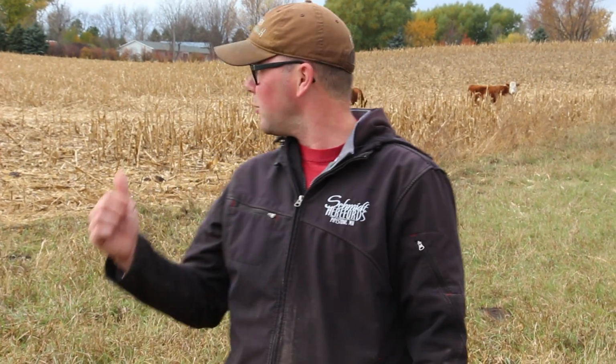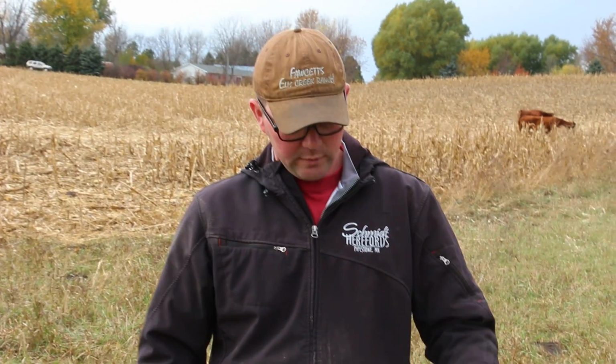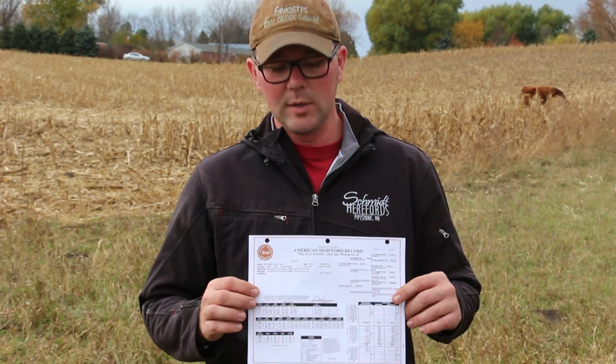We raise registered Herefords here, and registered Herefords are the red cows with the white face, like the ones you see behind me. Our cows are registered, and what that means is that they have extensive records on them. Each one of them has a certificate just like this, and they all have a name, and we don't necessarily go by that name, but what we do use is the number that goes behind them.